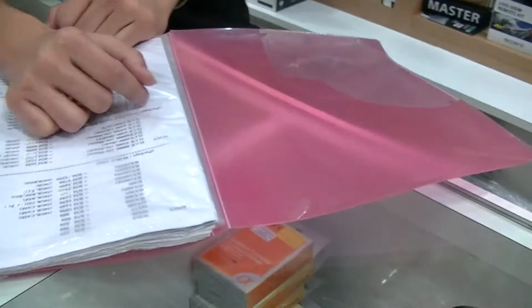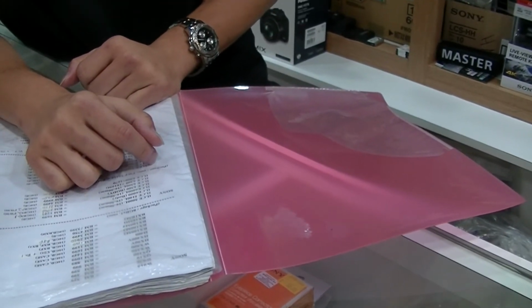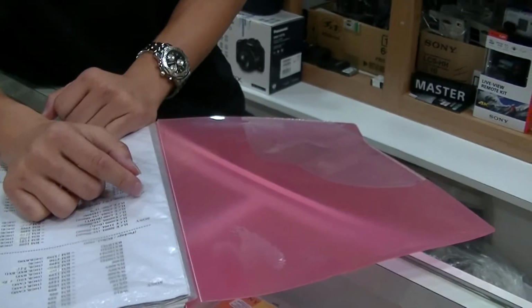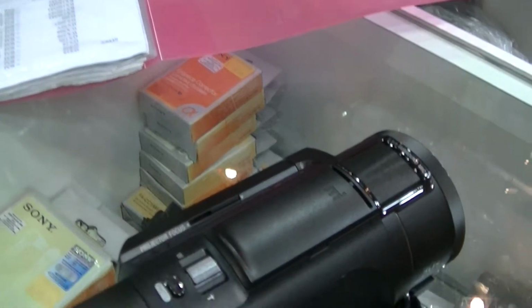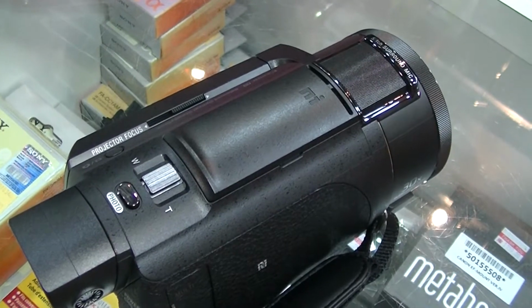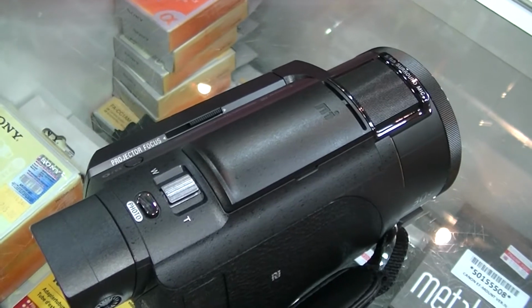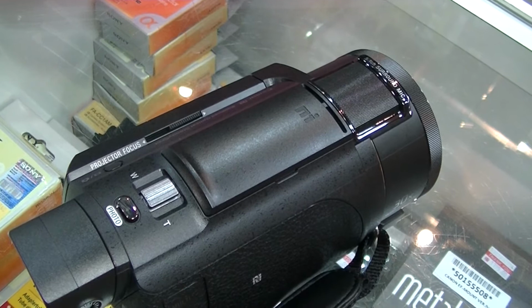You don't have any other 4K camcorders? No more. Other brands? No, it's only Sony and Panasonic. Only these two companies produce camcorders. Others, like an action cam or GoPro, you got 4K. Action cam or GoPro. Oh, okay. Is it the same quality? The GoPro compared with this one is different.